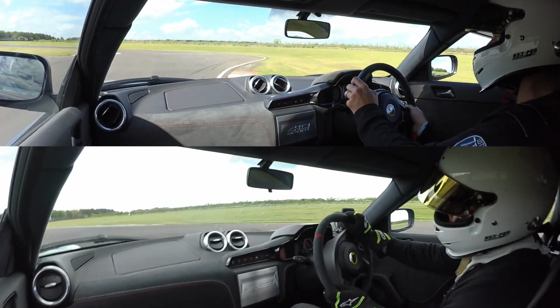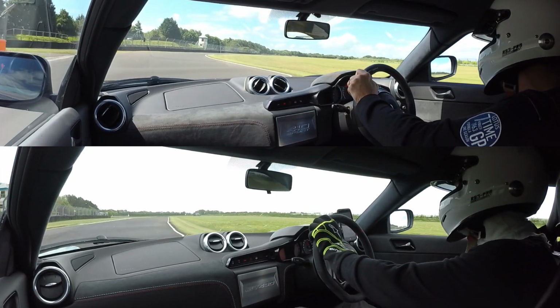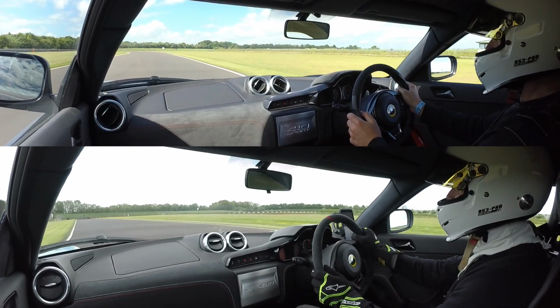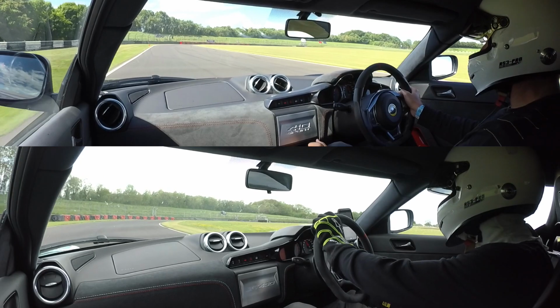Now this corner here, Old Paddock Bend, the GT430 was absolutely flat in third, whereas the Sport 410, like most other cars I've driven, needed a lift. The result, as you can see, is an ever-widening gap as they approach the challenging Tower corner.